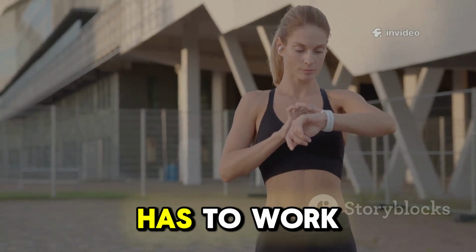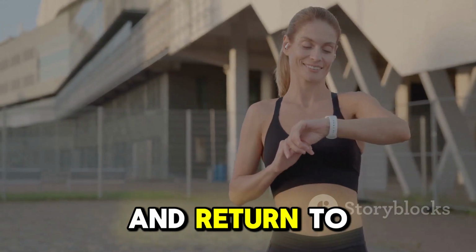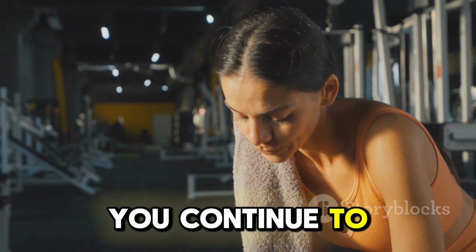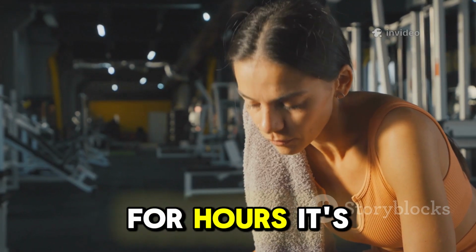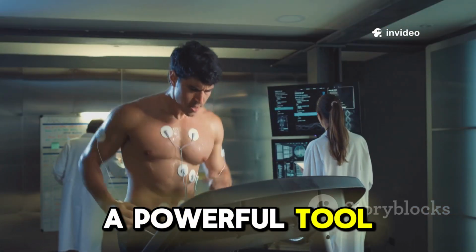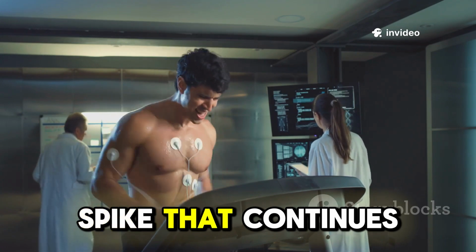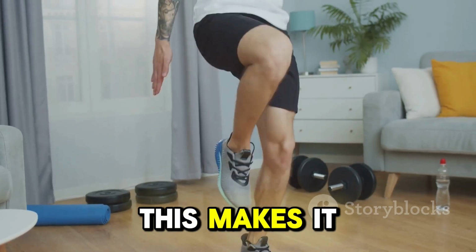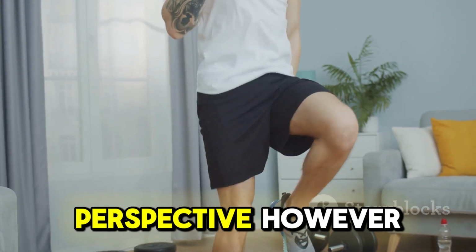This intensity also leads to something called the afterburn effect, or EPOC, excess post-exercise oxygen consumption. Essentially, your body has to work harder to recover and return to its normal state after the workout is over, which means you continue to burn calories at an elevated rate for hours. It's a powerful tool, a serious metabolic spike that continues paying dividends long after you've finished your last rep. This makes it incredibly efficient from a time perspective.